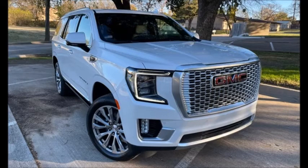This one does have the big panoramic moonroof, which is a very nice option if you use it. Personally, I always want a moonroof in my car, but I never use it. That's a weird thing.